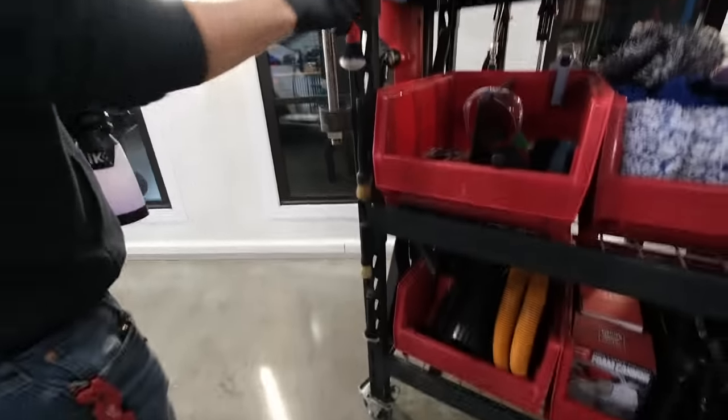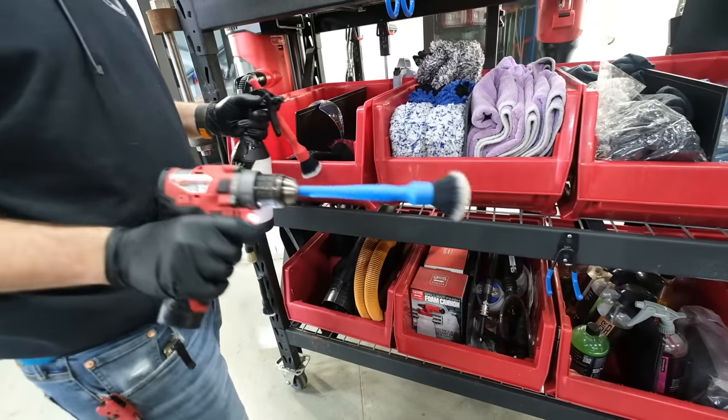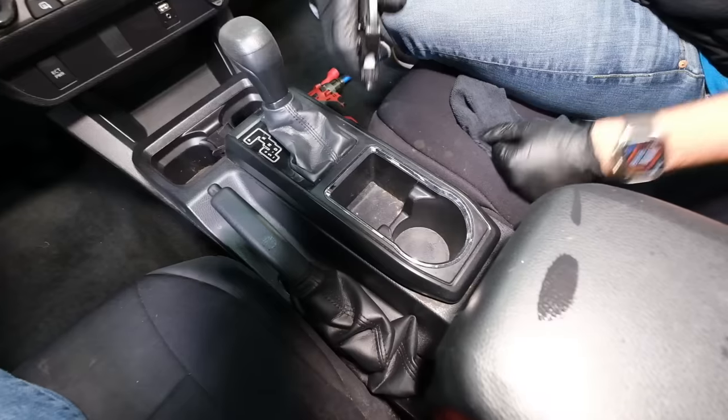Choices. Which one do we want, man? This one's nice, but for the cup holders, we'll bust out this one here. All right. The famous drill. Yeah, it's still going. This is the same brush from 2 years ago. I thought this would have broken by now.